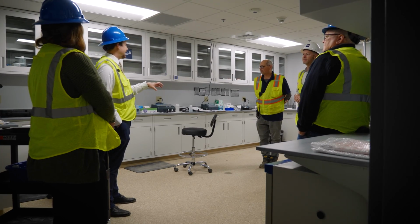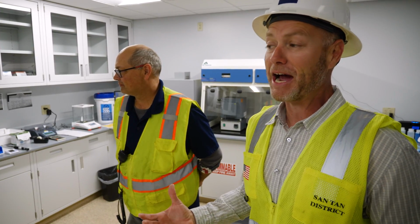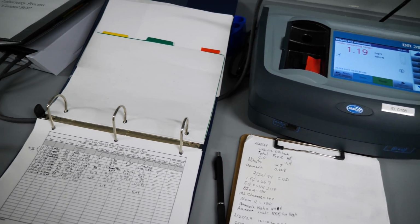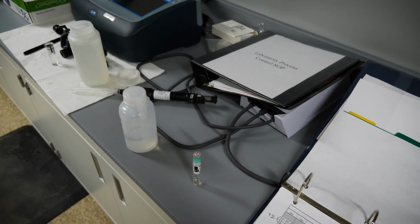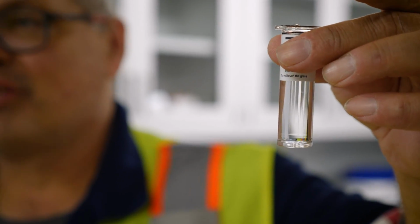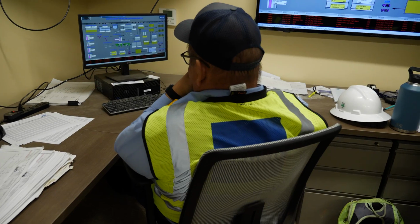We use this room to analyze the process on a daily and maybe even hourly basis. The purpose of the lab is to check turbidity, check chlorine residuals, inspect our biology. We want to understand where our biology is at in their 30-day life cycle. We can check the weight, we can check the population density, but all these checks is to verify that the wastewater process is working correctly.